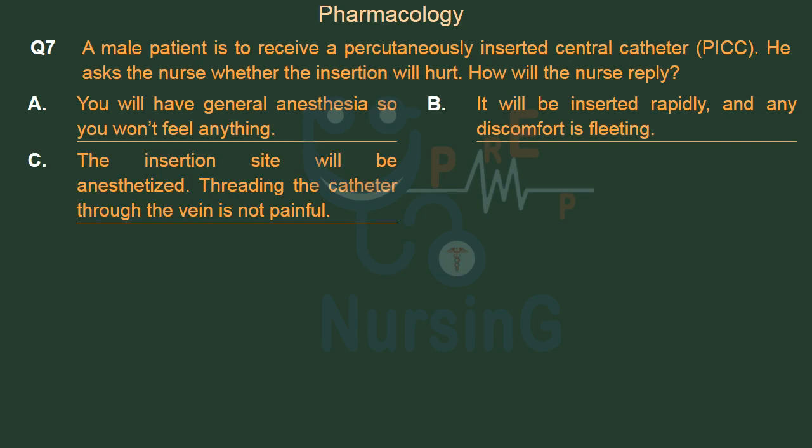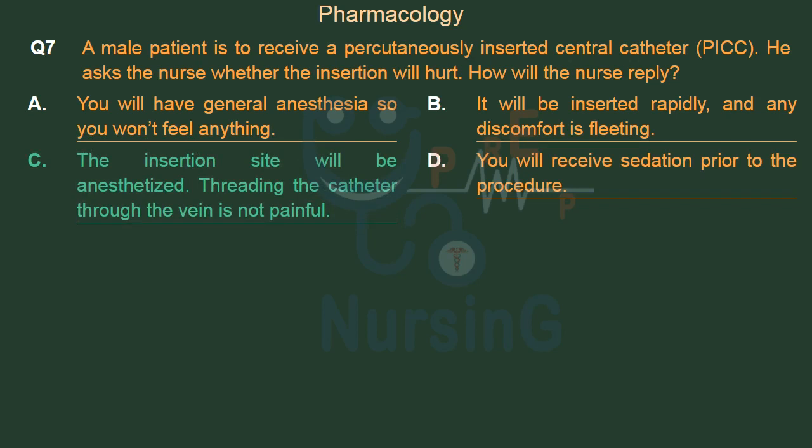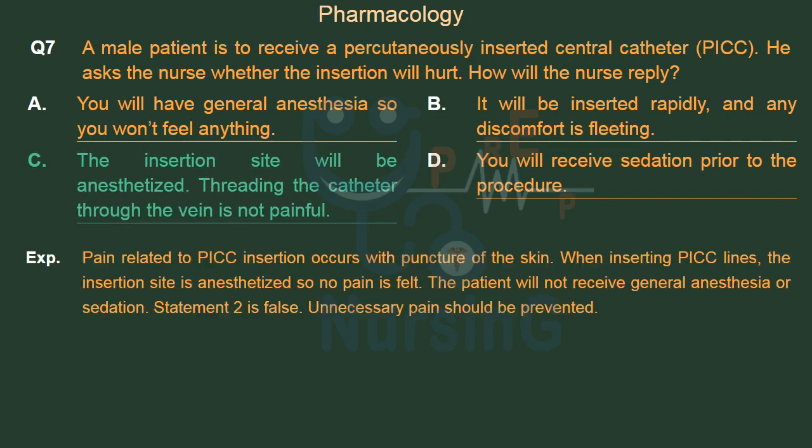Option C. The insertion site will be anesthetized. Threading the catheter through the vein is not painful. Option D. You will receive sedation prior to the procedure. Right answer is Option C. The insertion site will be anesthetized. Threading the catheter through the vein is not painful.